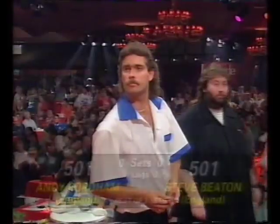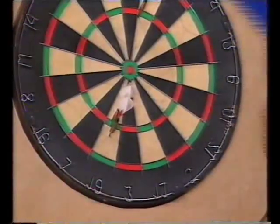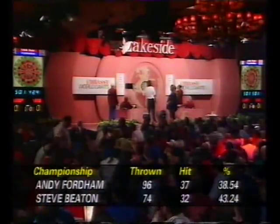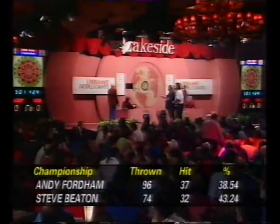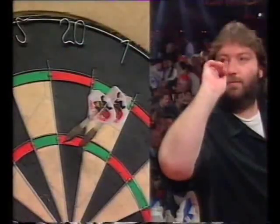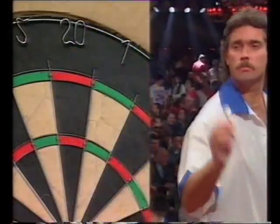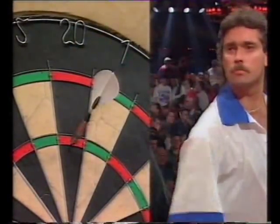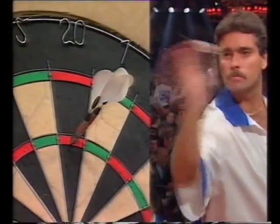Game on. The very fast throwing Steve Beaton. 77. And this is throughout the championship on the checkouts. Andy Fordham, 38.54. And Steve Beaton, 43.24. 134. And as we're starting in this, the first set of the semi-final, it's Fordham leading the way. 99.